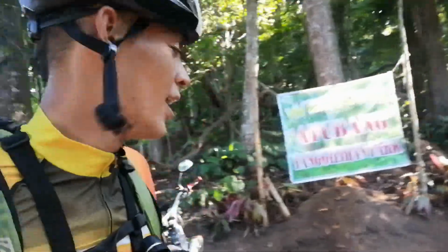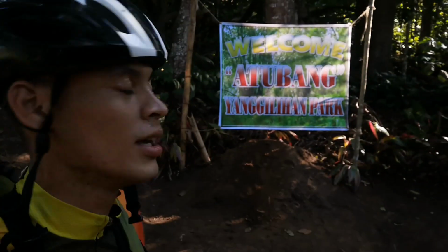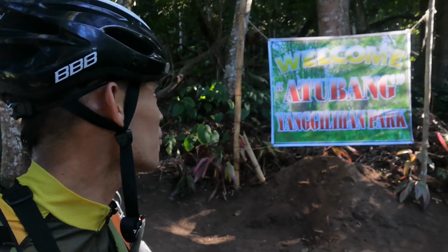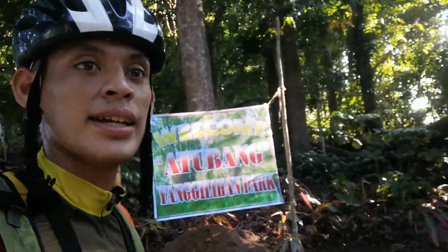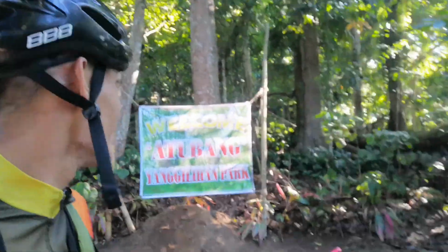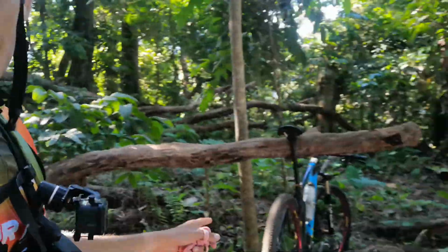Mga idol, we just arrived at the Atubang Yanggilihan Park. So these are Yanggili trees, the native name for the tree. It's full of Yanggili trees and some mahogany trees. Bike's right there.